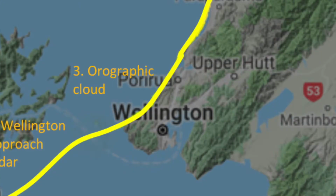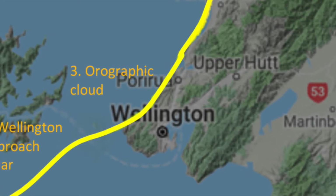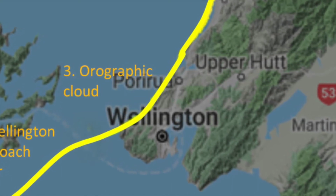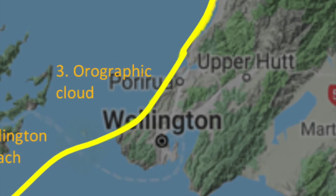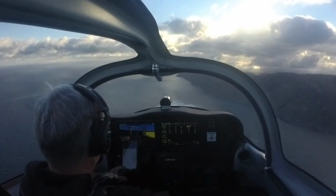Now we move forward to our approach to Cape Terawhiti, where we will see some of West Wind's 62 wind turbines that generate enough electricity per year for 73,000 New Zealand homes. We'll also see that orographic cloud I described earlier. But before doing anything else, I must terminate the radar monitoring by Wellington Approach.